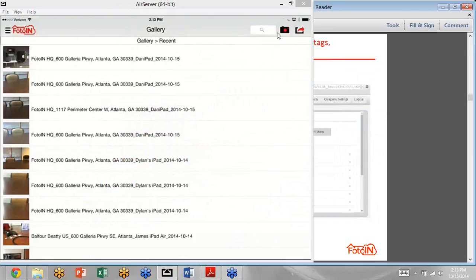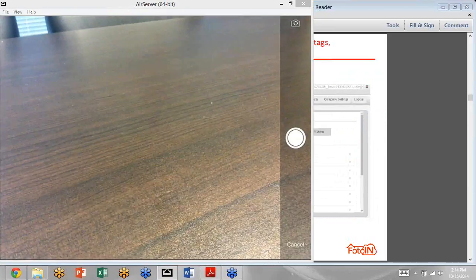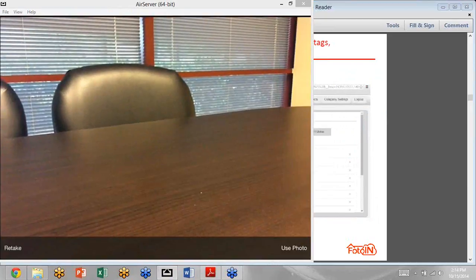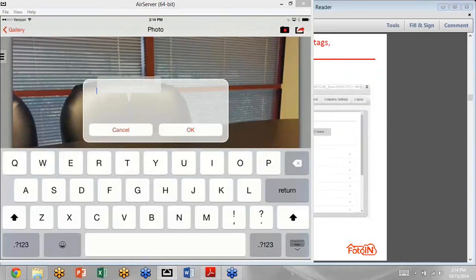So top right corner, notice the camera button. I'm going to tap it. We're in our conference room. I'm going to take the picture. Down bottom right says use photo. There's going to be a little delay because I'm going through the Air server. Hopefully you notice that it already knew what project I'm on, and it gave me a reminder that I can add an annotation. So I'm going to tap on the chair and annotate it.